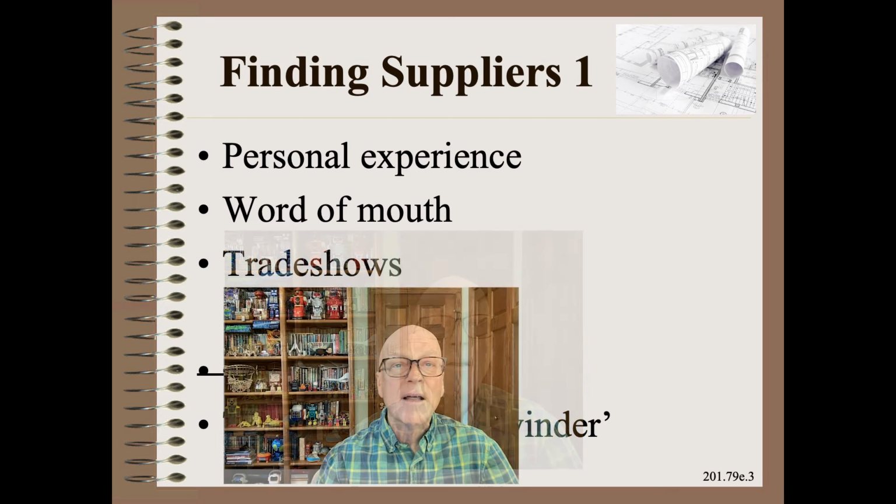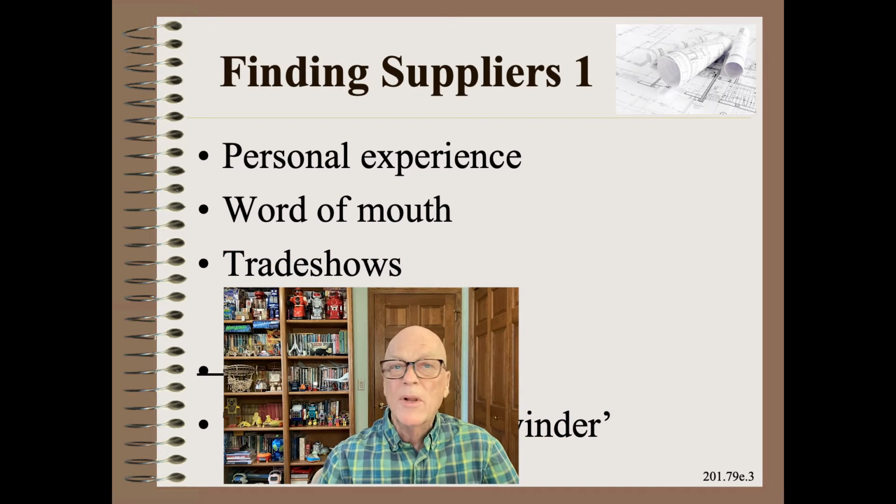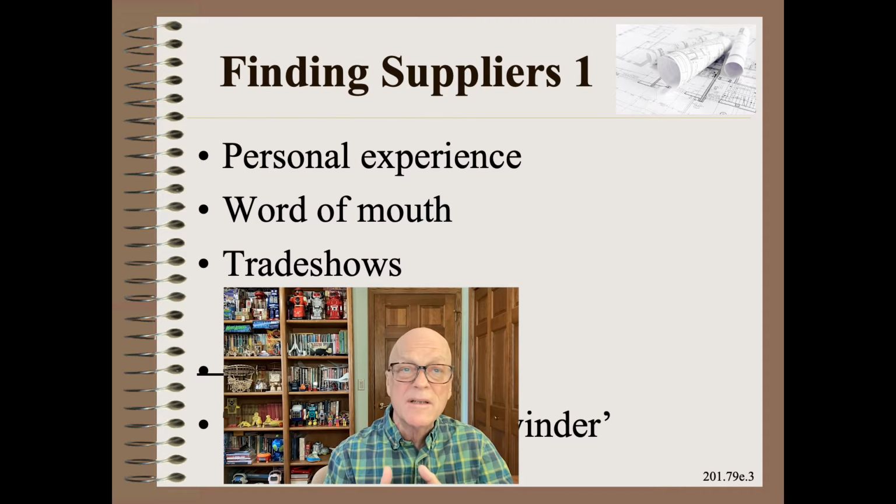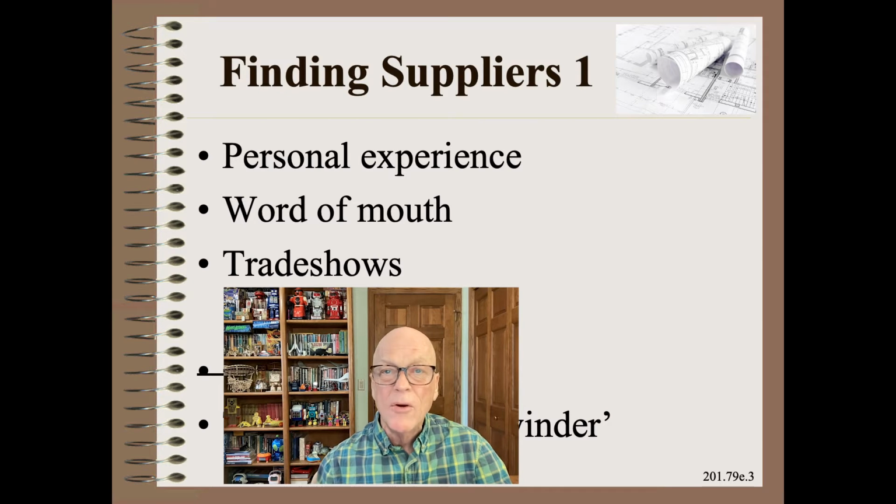Trade shows are another excellent source of supplier information. The best will often have exhibits, and exhibitors might answer questions beyond what you can find in their catalog and on their websites.